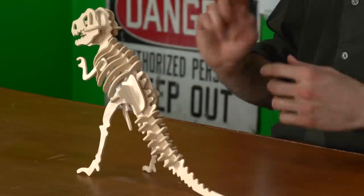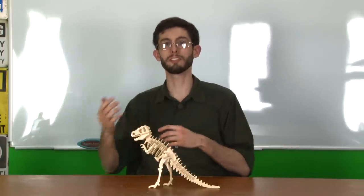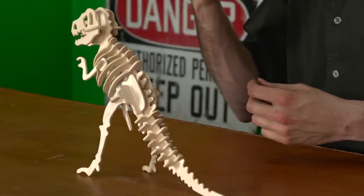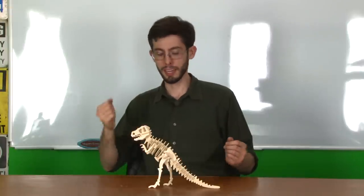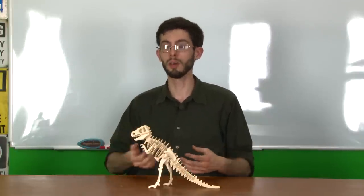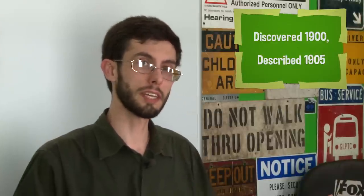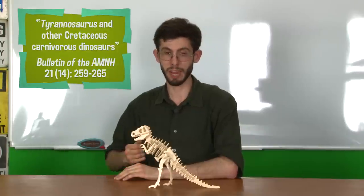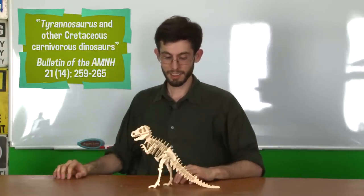I actually looked into where this particular woodkit originated, because you see it all the time, and various brands sell, or at least resell, import and resell this kit. I couldn't actually find an origin for it. It looks, superficially, like the initial reconstructions that we had of Tyrannosaurus. When they first discovered it at the beginning of the 20th century, there was a gentleman by the name of Barnum Brown who went to a lot of Western states, but he found some remains in Wyoming and some more in Montana and sent them back to the American Museum of Natural History, where Henry Fairfield Osborn wrote a description of Tyrannosaurus Rex.